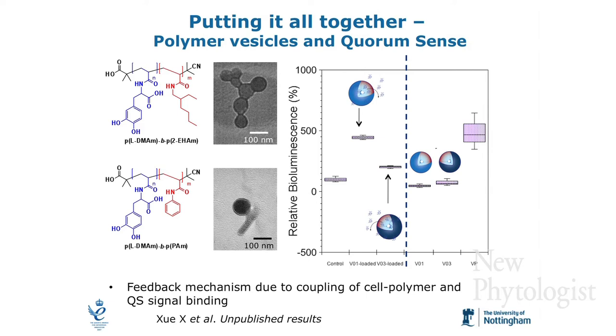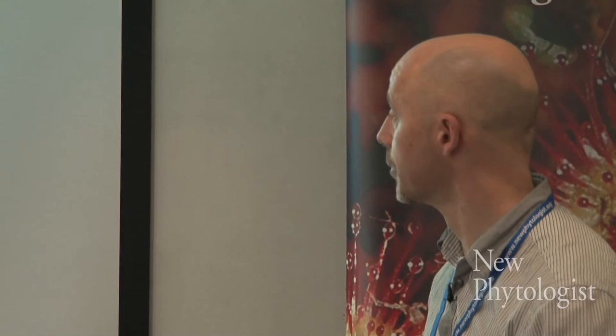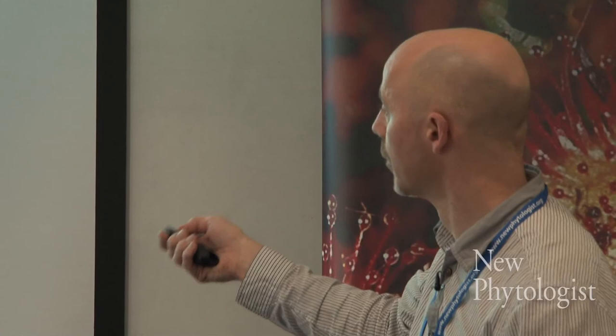And what we can also do is incorporate signal molecules inside these vesicles, and they have some degree of permeability. That's why I asked Deck the question earlier about permeability or membrane pores, because there's a key issue still to address in terms of the permeability of polymersomes. But what I think you can see here is that when we put a signal into these boxes, we can let that leach out, and we can increase bioluminescence. When we don't have signals there, we essentially maintain a control level of signaling.